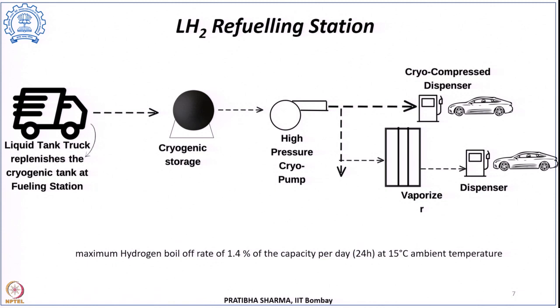Now, similar to what we have seen in the compressed gas hydrogen refueling station, the hydrogen could be transported from the distribution terminal by means of liquid hydrogen trucks, and that is used to replenish the storage tank on site at the refueling station. So, there is a cryogenic super insulated vessel storage that could be either underground or above the ground. And at the time of filling, through a high pressure cryo pump, it can be filled via the dispenser into the car tank. Either it could be a cryo compressed filling or a compressed gas filling.